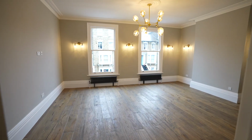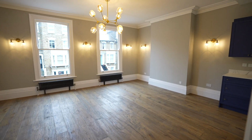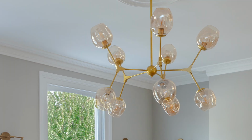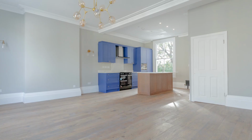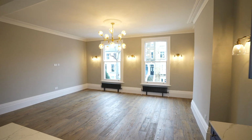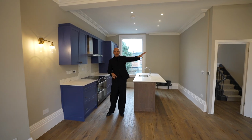And what we wanted to do is create a very, very special space in here, an entertaining space. So we lost a big bedroom in here, but what we've created is the amazing lounge, which has got space for a dining table there. You could have a sofa with a TV over there.